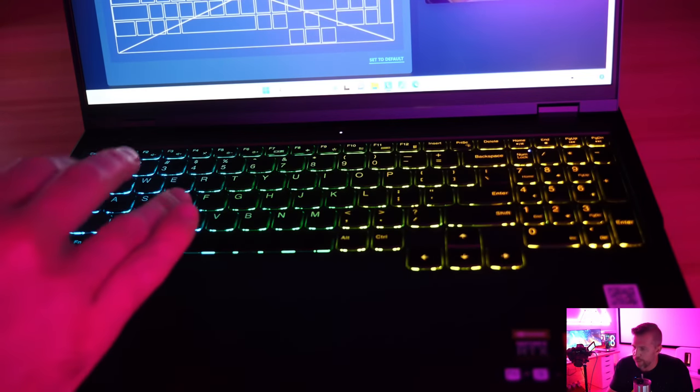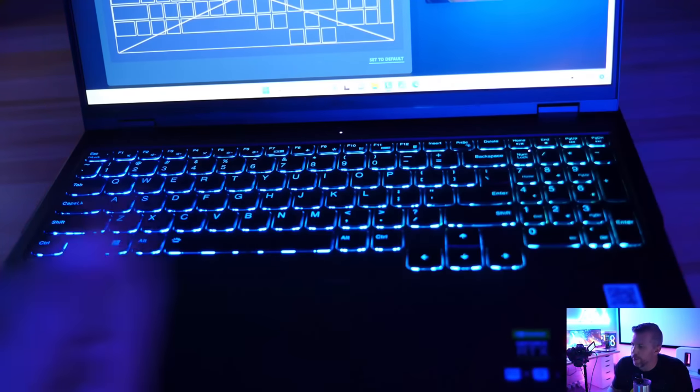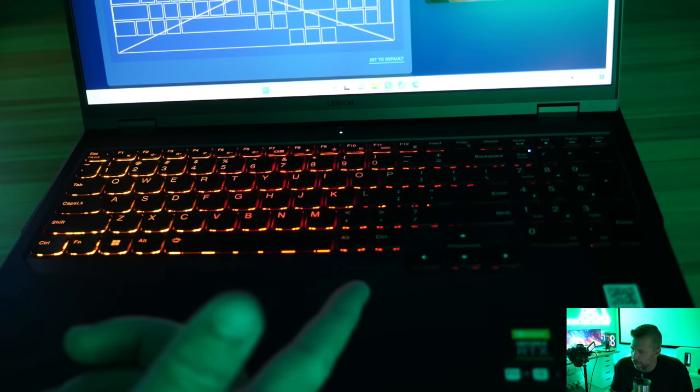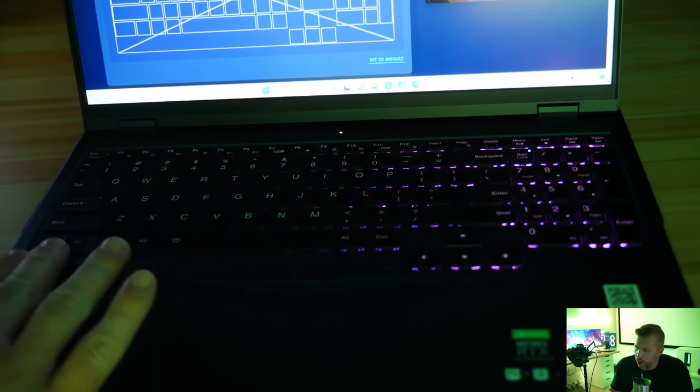So if there are scenarios where you want an all white keyboard like this, you can set this as one of the profiles. You can have it set to go off. You can have profile 1 be a wave. Unfortunately, the wave that they have, this is a criticism I have right now of the keyboard, it shuts off the keyboard.